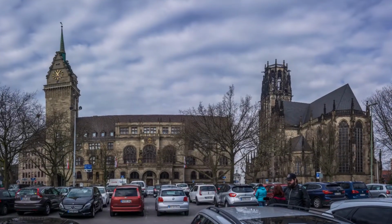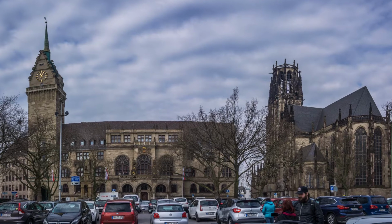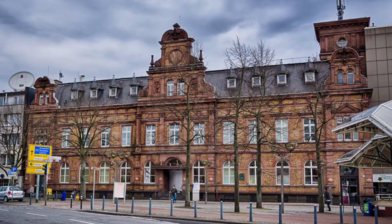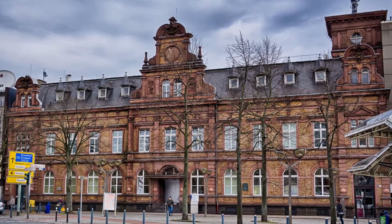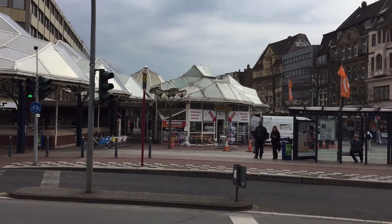We have already visited these two buildings, the Salvatorkirche in episode 2 of season 1 called Historic Center, and the City Hall in episode 6 of season 2. On our way east towards the central station, we pass the old postal building and the beginning of Kuhstraße, Cow Street.